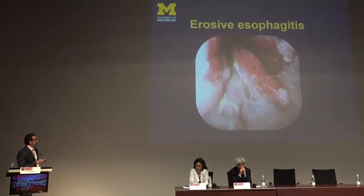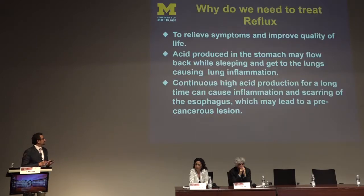And here's one of the patients, this is an endoscopy. The food pipe is showing a lot of inflammation. It's very important to treat the heartburn to help with your symptoms, but also a lot of that acid can go into your lungs and cause inflammation and lung fibrosis. We know that lung fibrosis is common in people with scleroderma. Irrespective of whether you have been diagnosed with lung fibrosis or not, it's good to have management to make sure you're not aspirating.